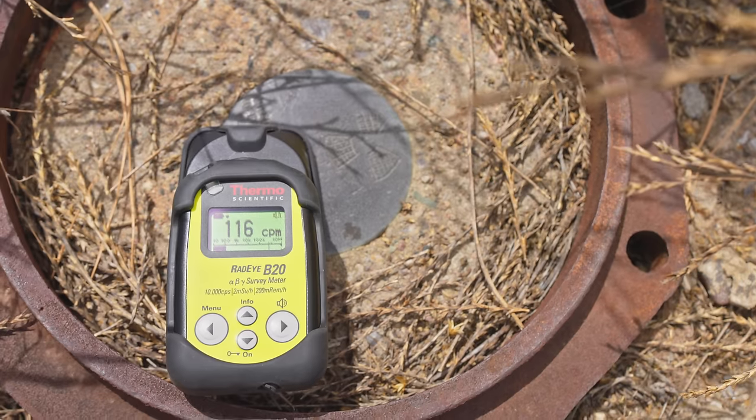Slightly higher than background radiation. I know there's some people that say that Bayo Canyon's pretty contaminated, and maybe there are parts of it, but I'm personally not finding any real signs of contamination. I mean, the background radiation is slightly higher than normal, but it looks like they did a good job cleaning up the place. As far as I can find, I mean, I haven't canvassed the entire area.